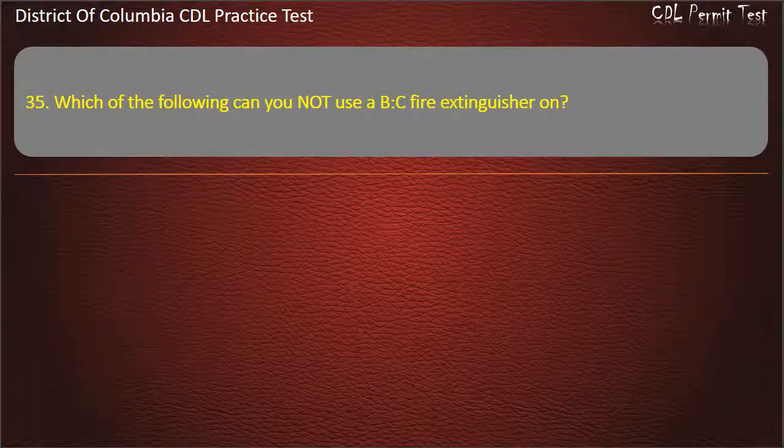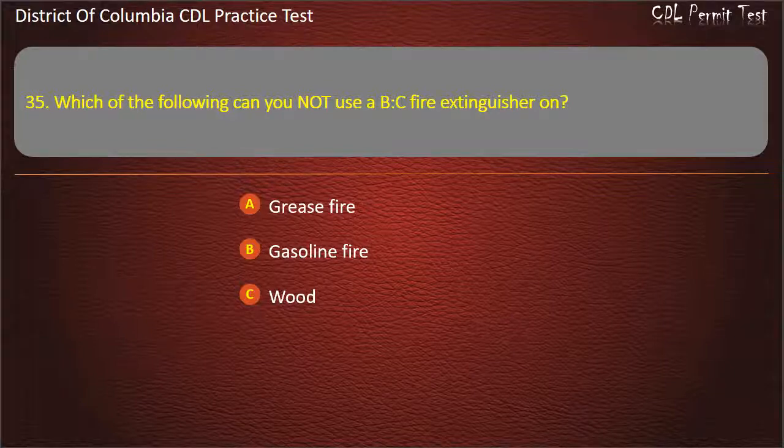Question 35. Which of the following can you not use a BC fire extinguisher on? Grease fire. Gasoline fire. Wood. Electrical fire. Answer. Wood.